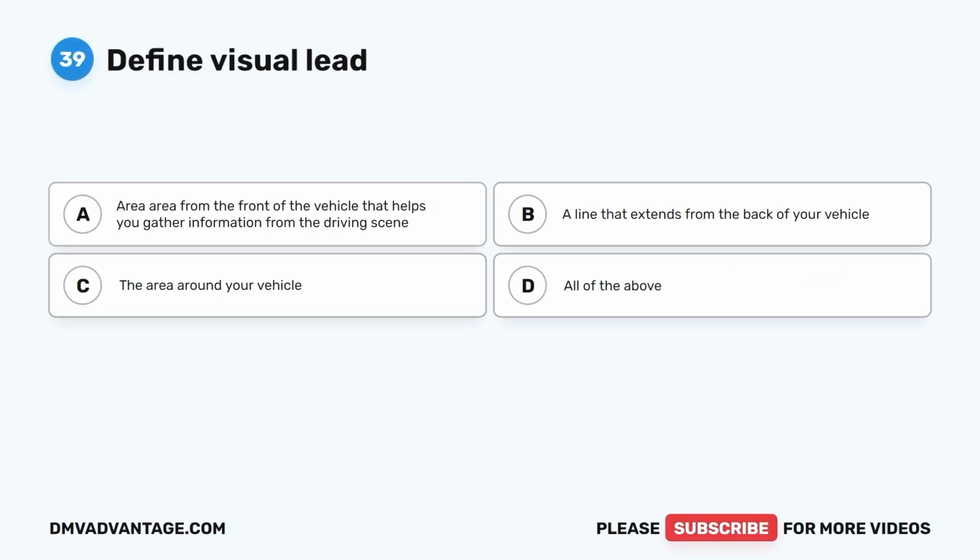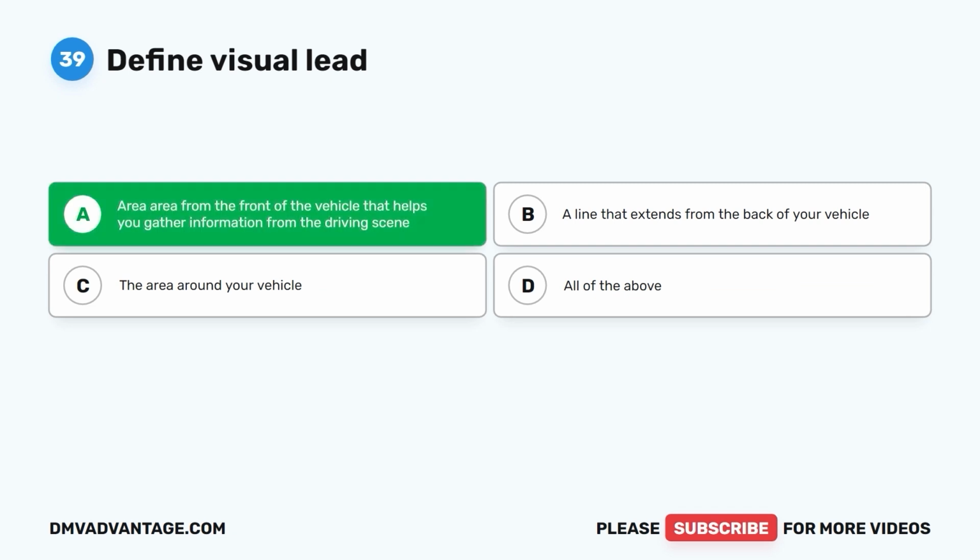Question 39. Define visual lead. A. Area from the front of the vehicle that helps you gather information from the driving scene. B. A line that extends from the back of your vehicle. C. The area around your vehicle. D. All of the above. The correct answer is A. Area from the front of the vehicle that helps you gather information from the driving scene.